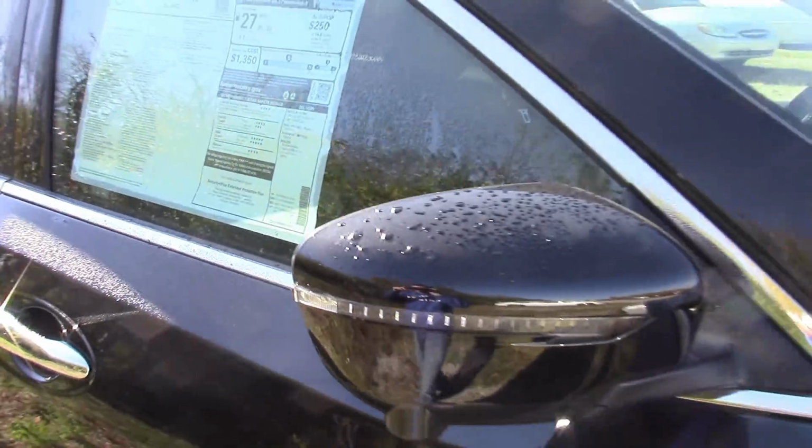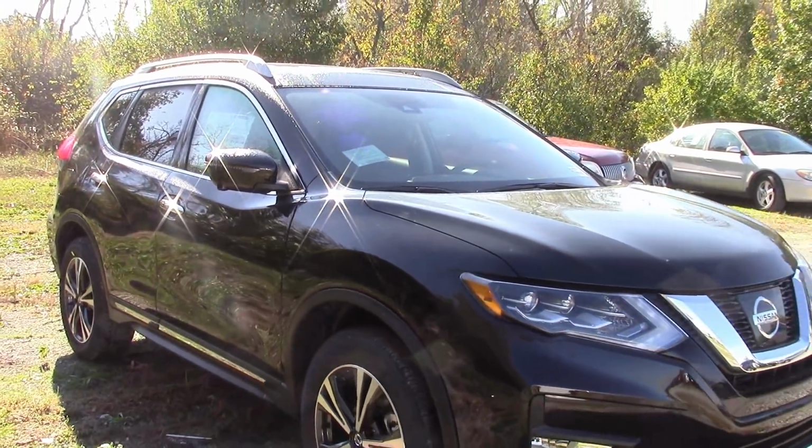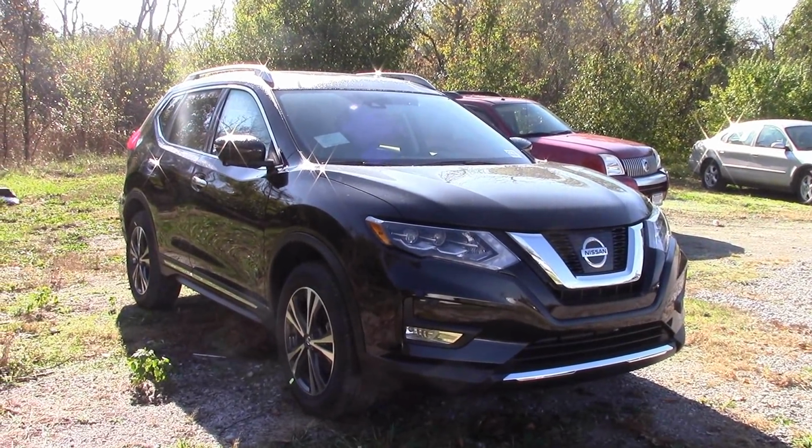Well guys, we hope you enjoyed this detailed look at the 2017 Nissan Rogue SL all-wheel drive. Stay tuned for the pricing information of this particular model, as well as the rest of the Rogue lineup.